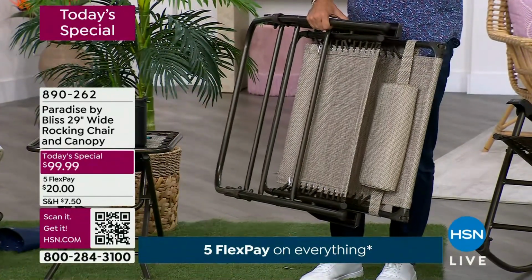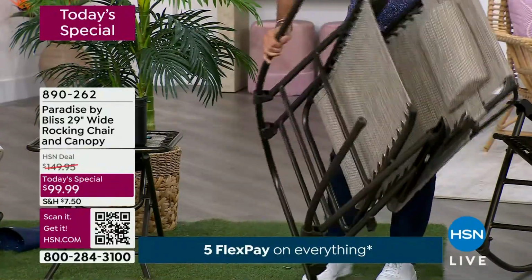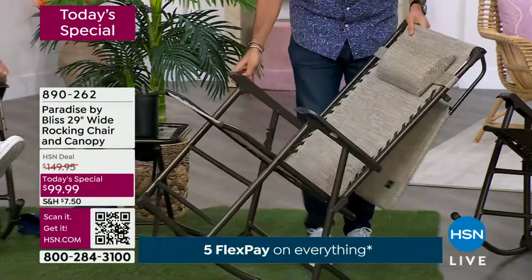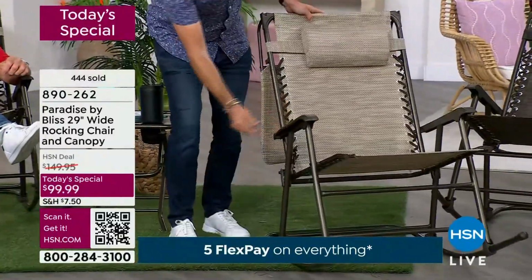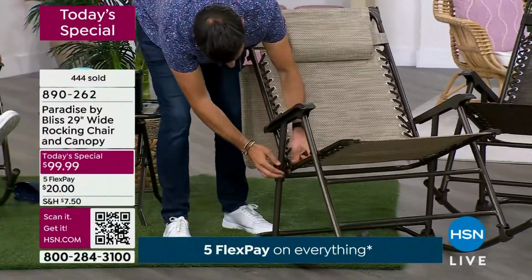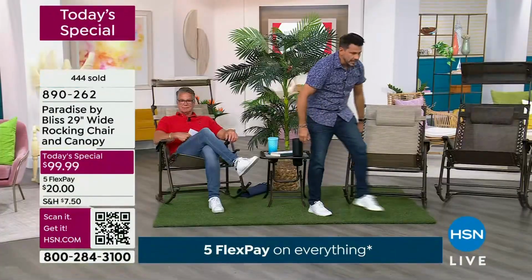So we're kind of saying bye to the old school wooden chair rocker that needs treated and gets weathered. And this is going to be weather resistant. This is going to be your all year, all season long chair. And when you want to put it back down, you stretch it, clamp, and boom. Lock it in. And by the way, it comes to you fully assembled.